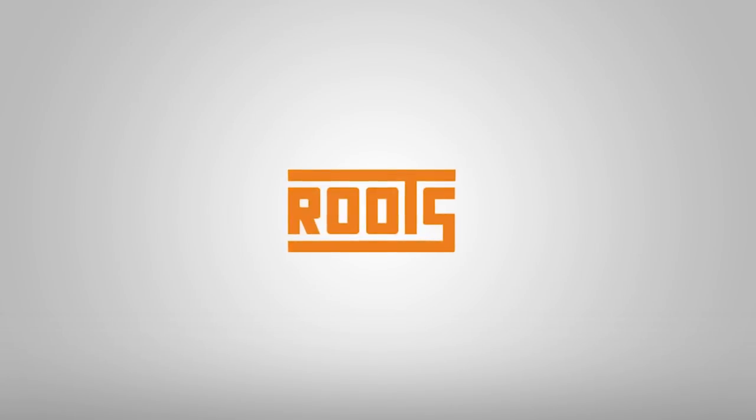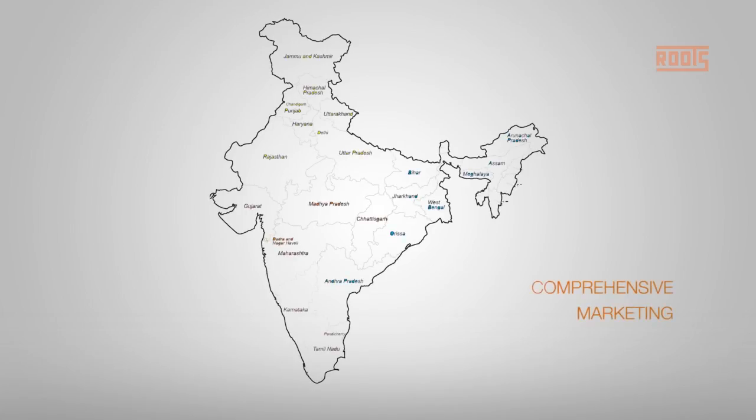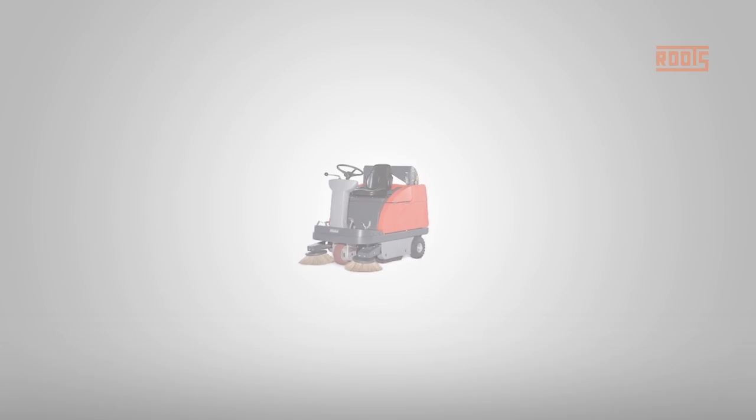Roots Multiclean Ltd, India's largest manufacturer and exporter of cleaning machines, was started as a joint venture in the early 1990s. State-of-the-art manufacturing facility, comprehensive marketing and after-sales service network enabled the company to deliver optimum solutions for customers' cleaning needs.